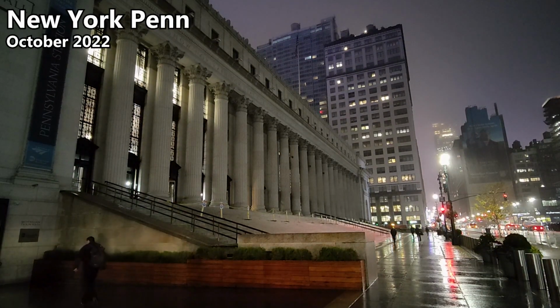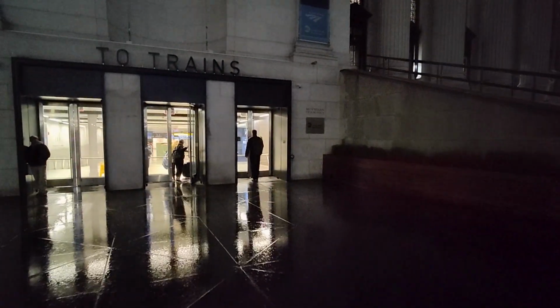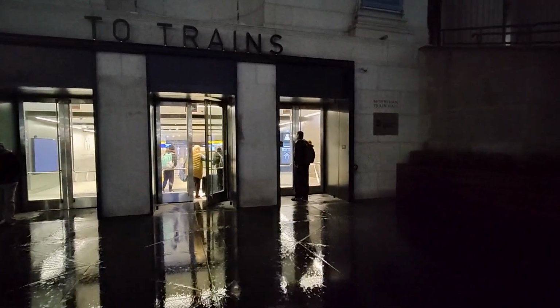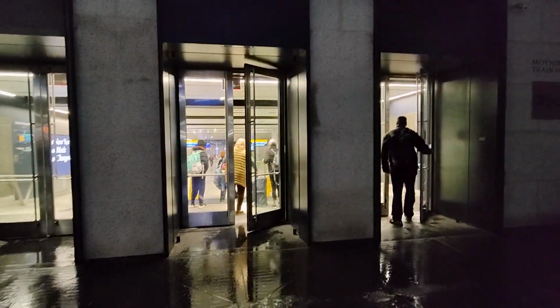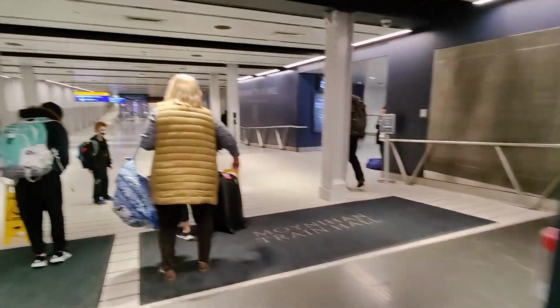Hello from a cold and rainy New York Penn Station. Let's not wait around outside in the rain and instead go and catch our train. I'm very excited for this journey, as supposedly the Northeast Regional Services, along with the Acela on this route, is one of the very few lines in the United States that gets a fast, frequent and reliable train service.